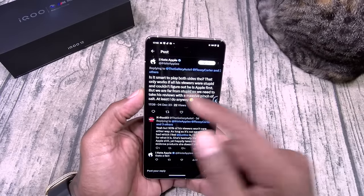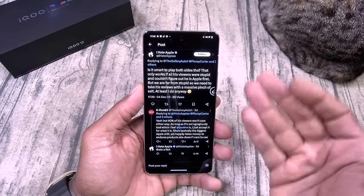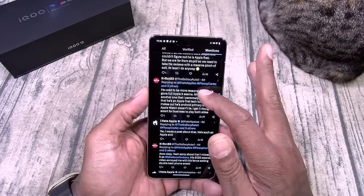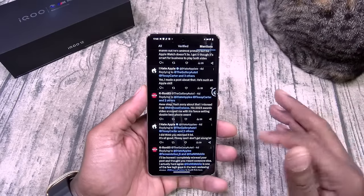I don't know what's up with this I Hate Apple guy. I don't know why he thinks I don't like him. I got no beef with I Hate Apple. So he left a comment saying me and him don't get along. I don't even know you, bro.